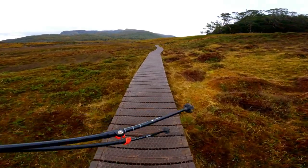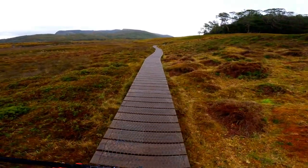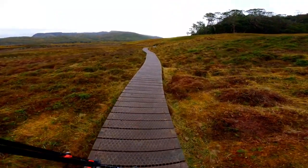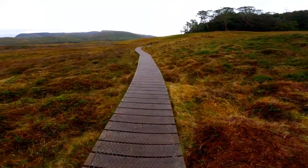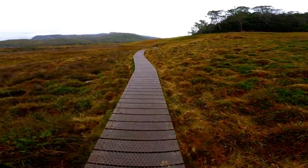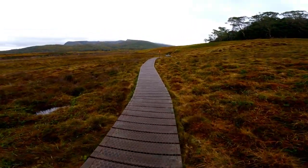Absolutely beautiful. Grey day, it's very warm, which is a bit disappointing because it's less likely that we're going to get any snow. But we can see patches up the top there, so it looks absolutely beautiful.